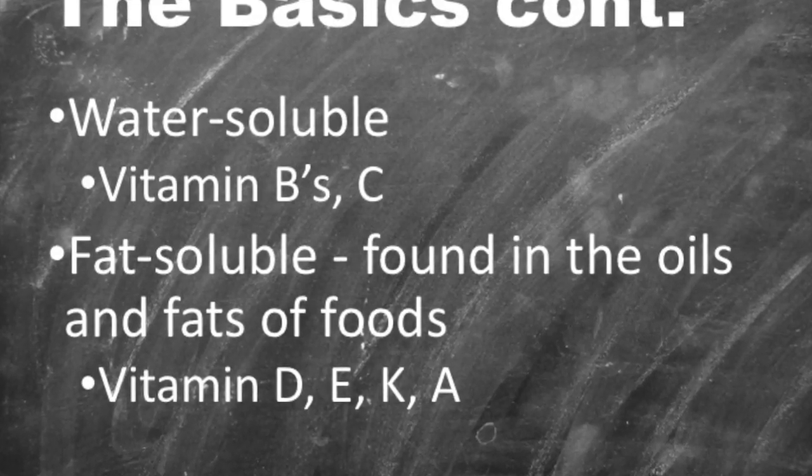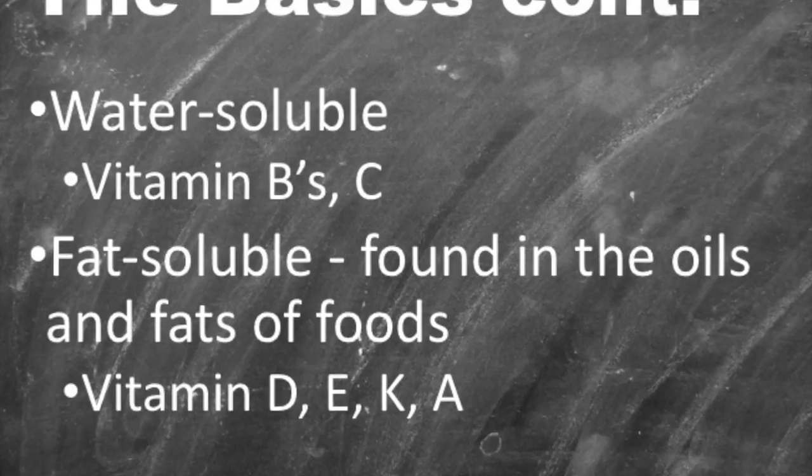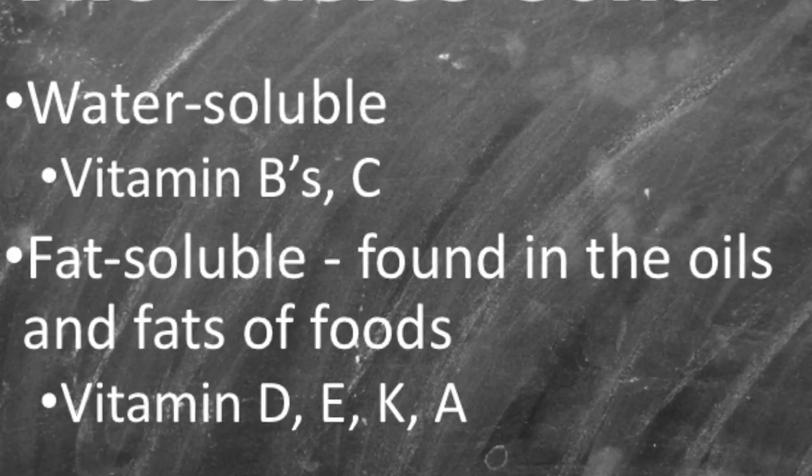Last but not least, you will hear two terms when we talk about the 13 essential vitamins: those soluble in water, which include the B-complex vitamins and vitamin C, and those that dissolve in fat, that include vitamins D, E, K, and A, or the DEKA vitamins.